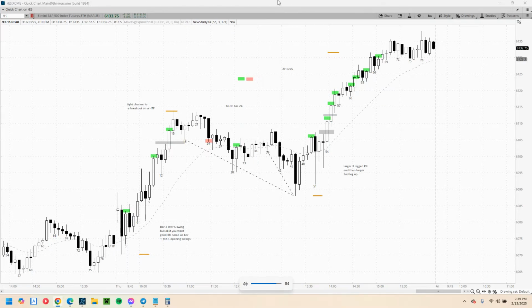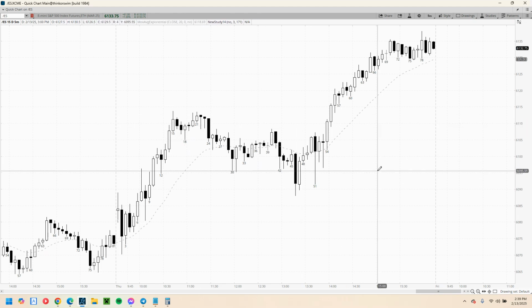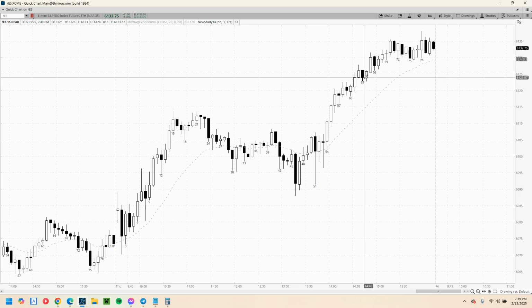February 13th, 2025. For those of you who are members, I mentioned in a post yesterday that I like to take a particular type of trade, and the qualifications for that trade would be: bar 12 today was one of them, bar 16 was one of them, 57 was one of them, and 63 was one of them.